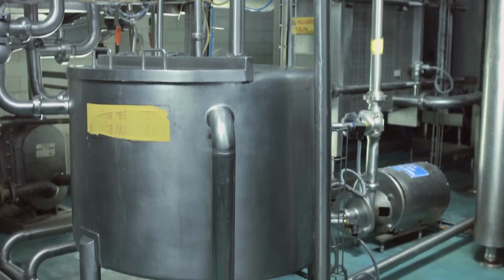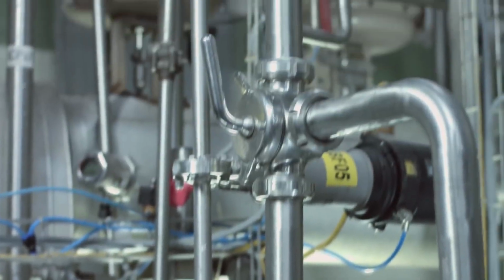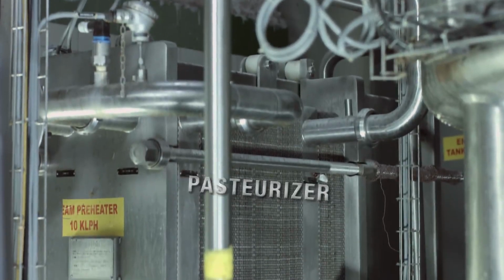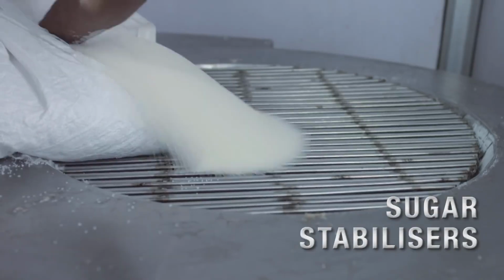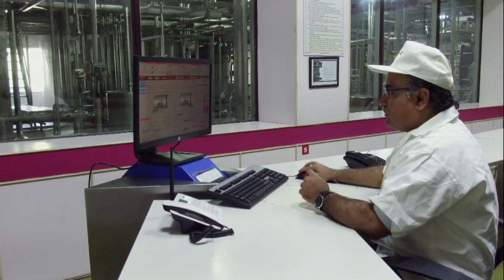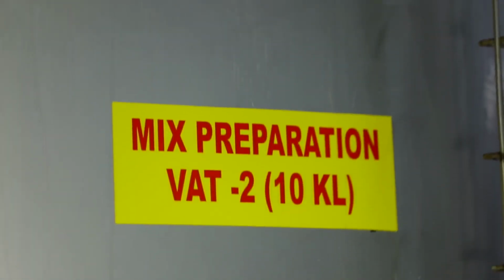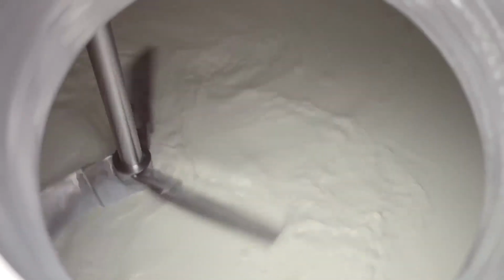From buffer tanks, cream is brought here and is balanced, preheated and then kept into a mixing tank, waiting for other ingredients to come. Dry ingredients like sugar and stabilizers are filtered through fine mesh. These, along with dairy ingredients, are basic ingredients to prepare the ice cream mix. Sugar not only sweetens ice cream, but it also lowers its melting point. Fats are responsible for creamy texture.